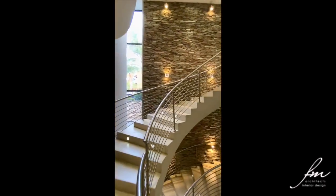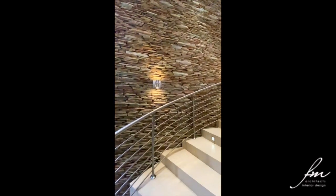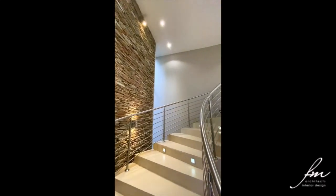So on the back here, we've created this stone wall in the center, and we've got very small windows to the left and right, mainly just to let light into this area so that we don't look onto the neighbors, and also that they don't look into us.